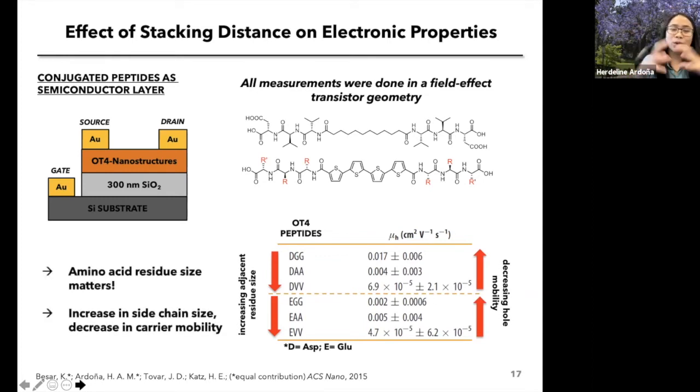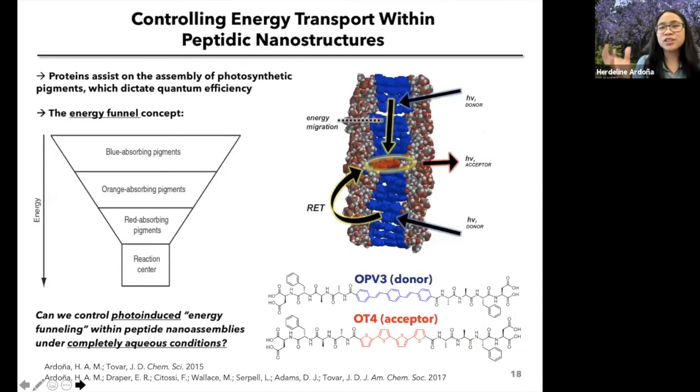So both of these studies show us that amino acid size is definitely a straightforward and simple design parameter that allows us to systematically change these properties. By simply increasing the side chain size, we were able to controllably decrease the carrier mobility that we saw. These are just some examples of the studies, and one example of a design parameter that can be varied.